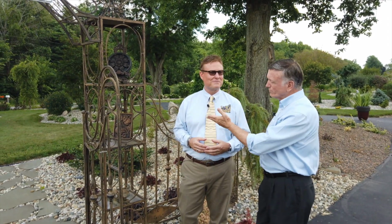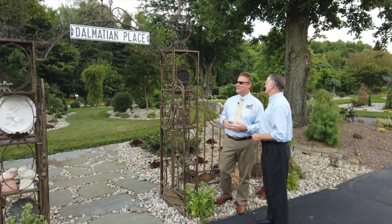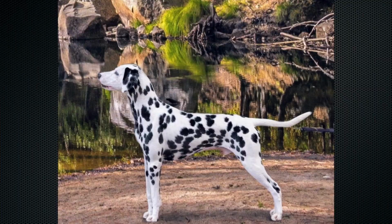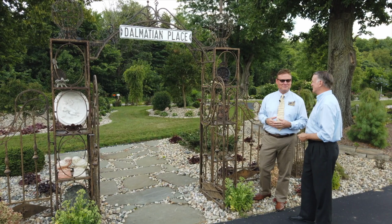So do we maybe enter into Dalmatian Place if we take a sharp right here? We do, and the whole reason for that sign there is Steve's wife Judy is championship breeder of Dalmatians, and I think towards the end of the show we're going to get a special treat. I think you're right. I can't wait for that. That's going to be cool.